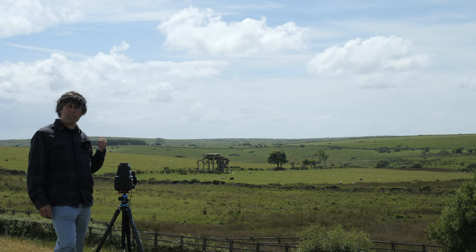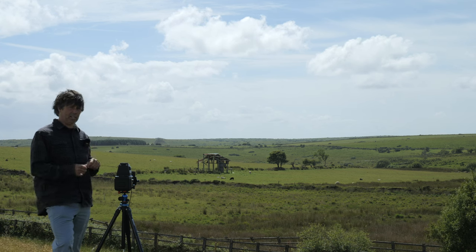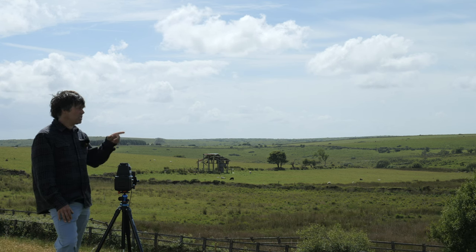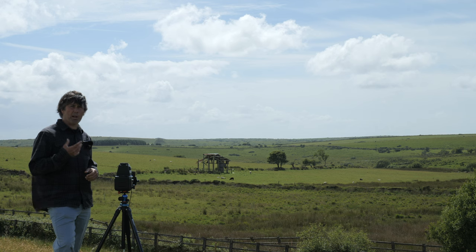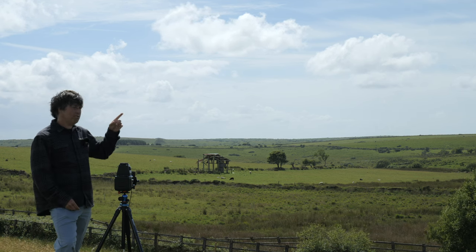So I spotted this abandoned building over there in the distance, which I like the look of. I just pulled over on the side of the road here. I was hoping to actually walk over there and get some closer images of it, but it looks like it's a double fence there with lots of barbed wire and all sorts of nasty bits on it. And there's a farm just over here to the right.